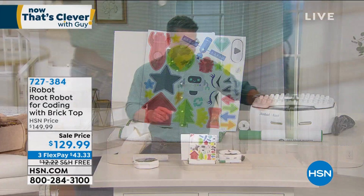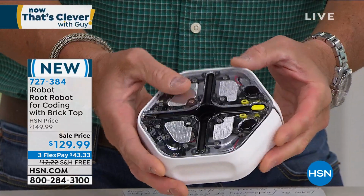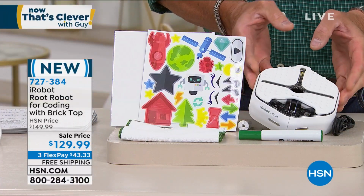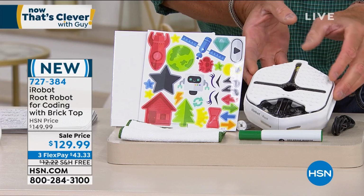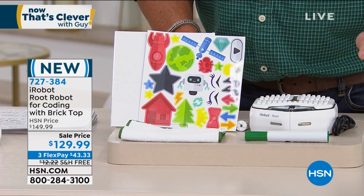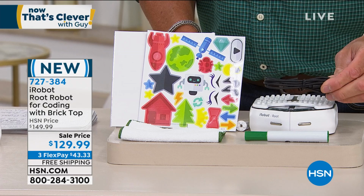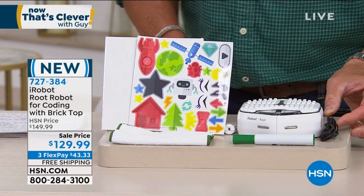First, before we get started, I want to show you what you're going to get. Normally, when this comes out, you're just going to get the Root Robot. We are adding the brick top, which allows you to add fun things. And kids, you know exactly what you can pop on here. Looks a lot like those little blocks that we have, so you can build on this and have fun with it as well. You're going to get a marker to go along with it, and we're going to show you how you can draw with it, and you can add whatever colors you want to mark with. It's rechargeable, so it has a built-in rechargeable battery, just like the Roomba that vacuums your floors, so you don't have to worry about buying batteries for it.